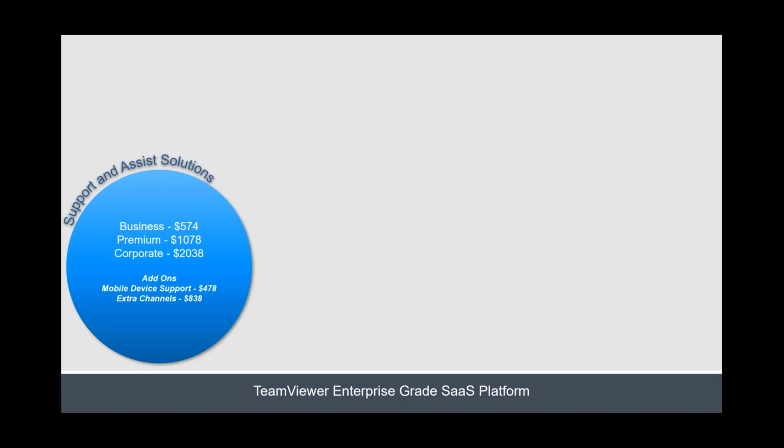These are our core offerings and core features, which many of you would be familiar with because these have been in the marketplace for quite some time. So these would address small and medium-sized organizations. Starting with a business license, and then you've got the premium and the corporate license for small team sizes. And of course, you have the ability to add the mobile device support and extra channels if you want to increase the scope of your support or the capacity of your support. These are tried and tested solutions.